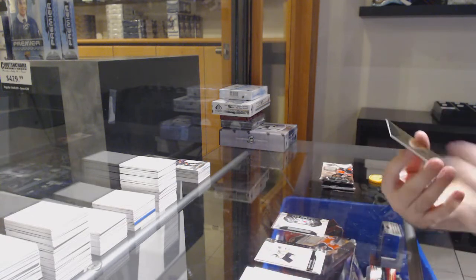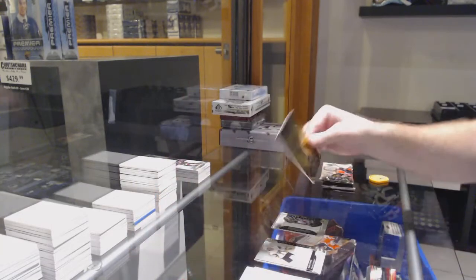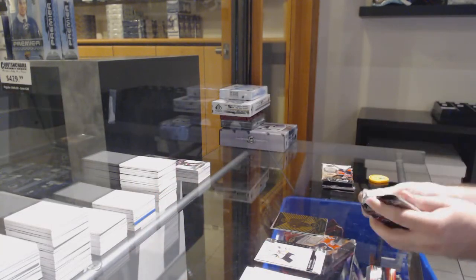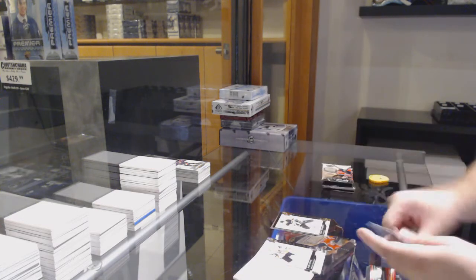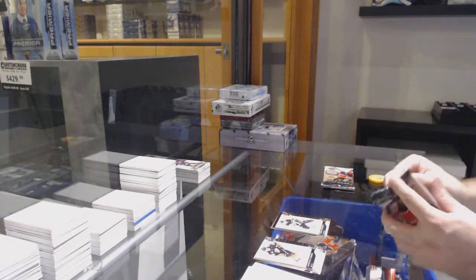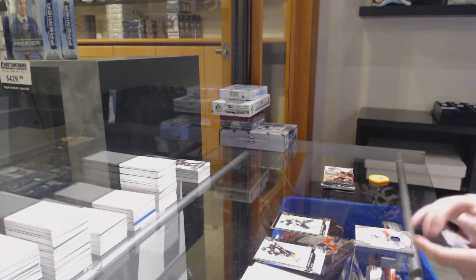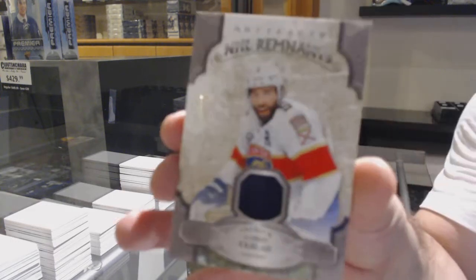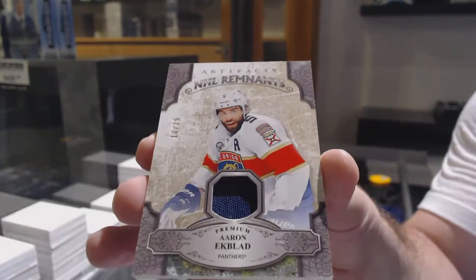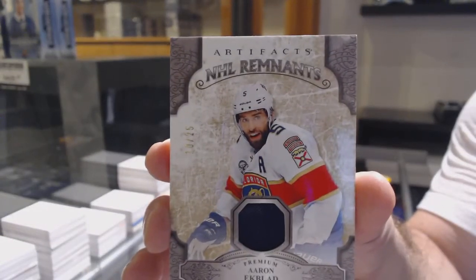An Orem of Max Domi for the Montreal Canadiens. $2.99 of Patrick Hornqvist for the Pittsburgh Penguins. For the Panthers, Remnants Patch, I believe, Aaron Ekblad. Could be pants, actually. Remnants. And that's what I'm saying.